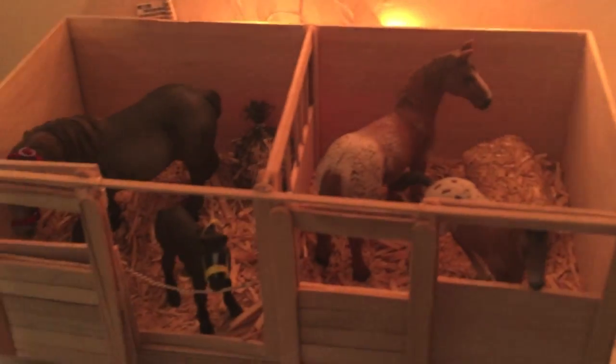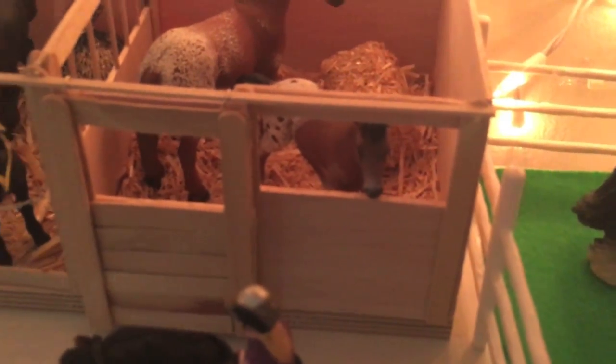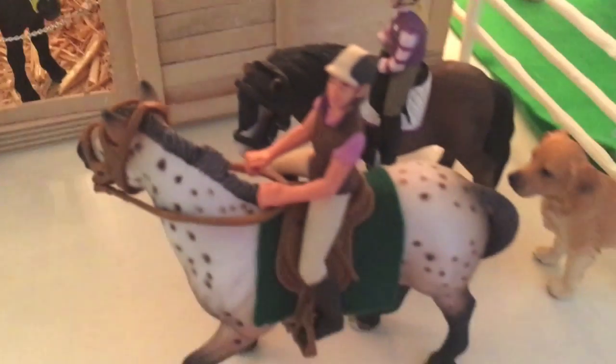Over here we have some more mares and foals, and as you may have guessed, I might have forgotten the foals' names. So this is our Appaloosa mare, Dakota, and this is her foal, cow number 4. And this is our Percheron mare, Eclipse, and her foal, Stormy. And Stormy just likes looking at the pretty horses.